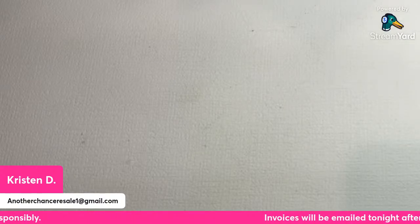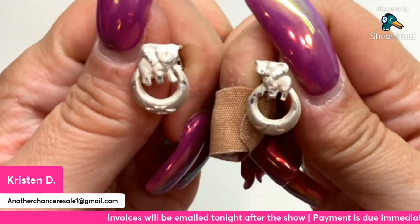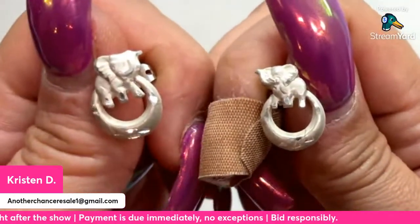We are doing next a really cute pair of sterling earrings that have elephants on the top. You're shaking the camera again. Make people nauseous. That's life.